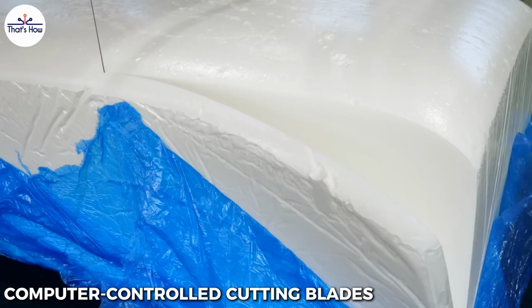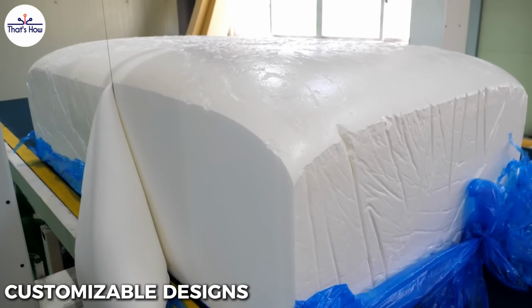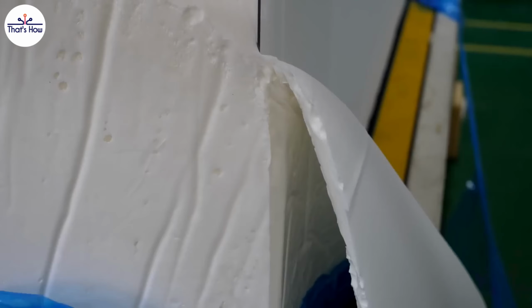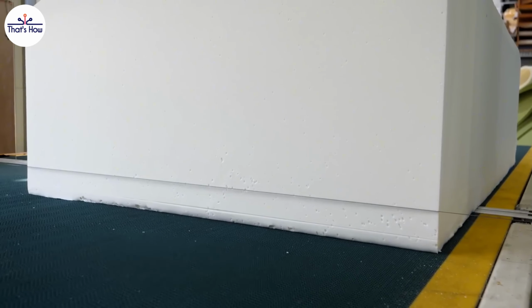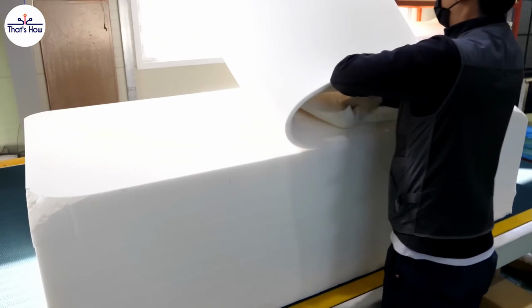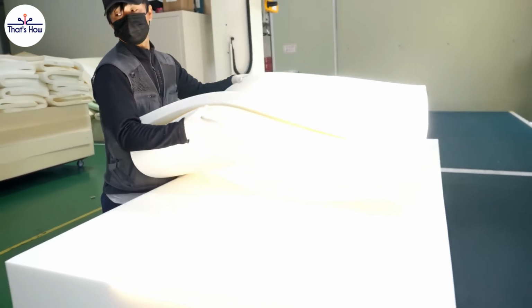Computer-controlled cutting blades. These high-speed machines slice foam into various thicknesses with millimeter-level precision. Customizable designs. Some manufacturers create specific foam shapes to enhance comfort, such as wave-like patterns that provide additional lumbar support. Profile cutting. Enhancing comfort and airflow. Instead of using flat foam layers, some mattresses incorporate textured surfaces to improve breathability.